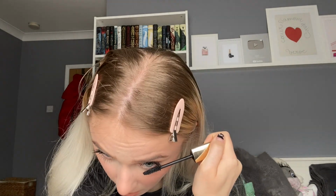And even on my bottom eyelashes, it just looks good. It's not too much, but it's just enough. I am in love with this mascara. I applied a few layers just to see how far I can push this, and they just don't look clumpy at all, but they have the perfect amount of volume and length. This mascara has become my new holy grail.